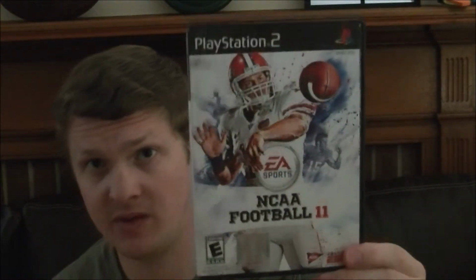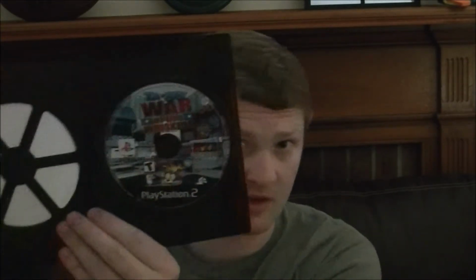Then I also got NCAA Football 2011 for the PS2, and this is probably like the last college football game they made for it. And if you search this online on eBay, it's pretty up there in price. So yeah, I got that. Then I got Tom and Jerry War of the Whiskers. I found this before, and this is just a loose copy, but really good to see this.